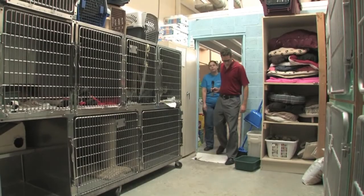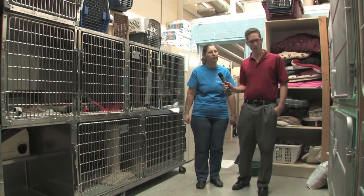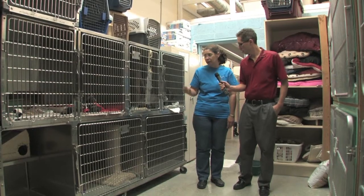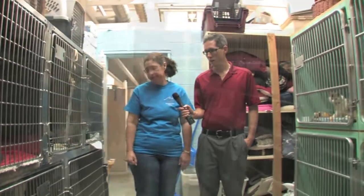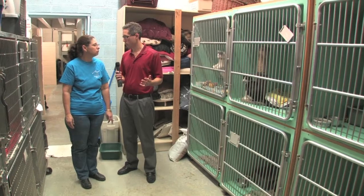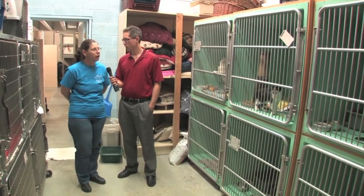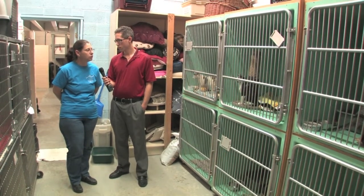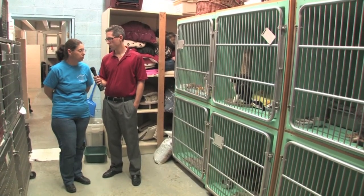This used to be our storage room, but now it is filled with kittens, and we did actually have to get a couple of small buildings outside for the storage of our different equipment. As you can see, and it's October already, it's getting late in the year, but we're still filled with kittens. How many holding cages would you say you have across the whole building for cats and dogs? In the summer, we can house approximately 35 to 40 dogs, and we can also house up to 200 cats, depending if it's in litters.